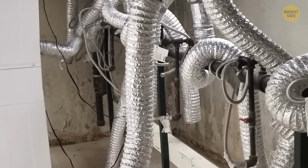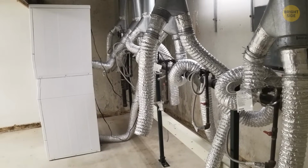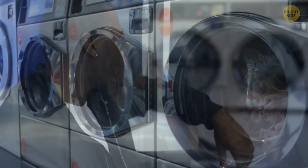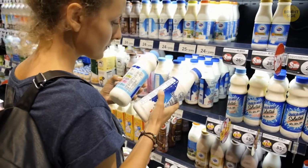Today, 4 out of 5 households in the U.S. have a dryer, but they weren't so widely accessible when they first appeared in the 1950s because they were way too expensive for the average homeowner. Now, grocery shopping isn't an uncommon practice, and we all have walked past dairy fridges a million times. But have you ever wondered what's behind them?